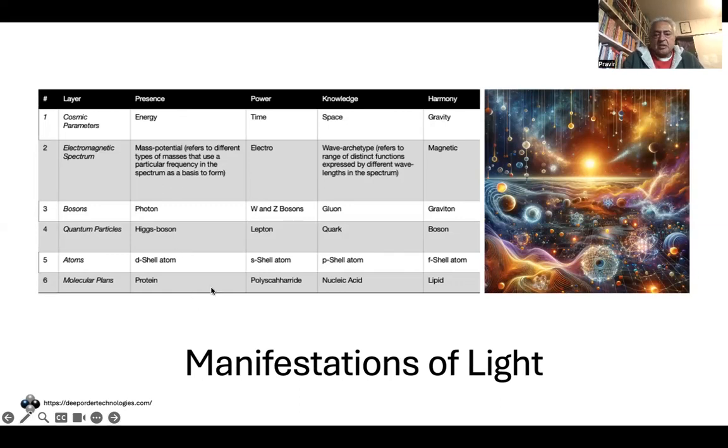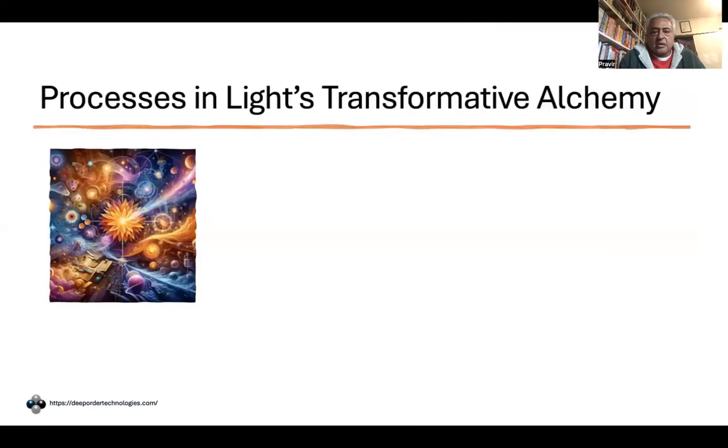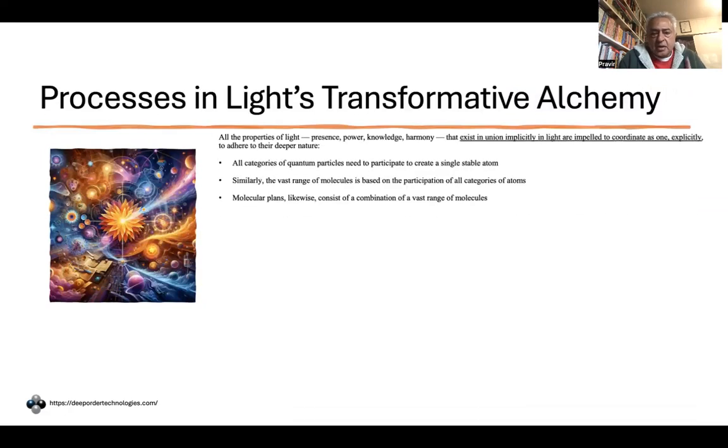So the manifestations of light show up and architect, if you will, these different layers of matter and life. And that's important to consider when we're looking at the PEMF devices. So let's look at the processes in light's transformative alchemy. And here I'll just look at the key points.